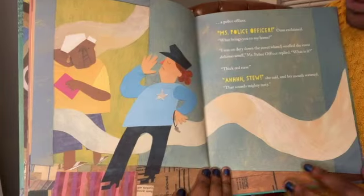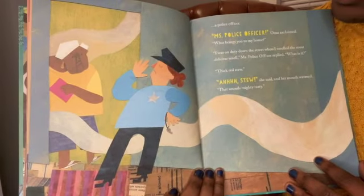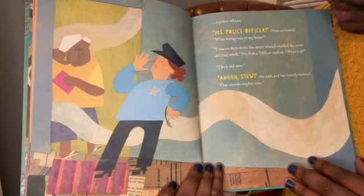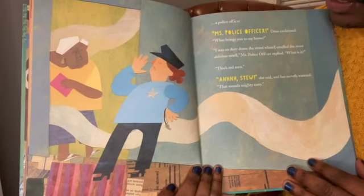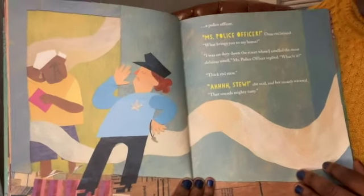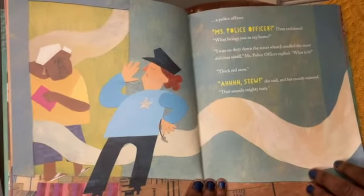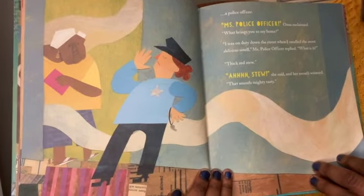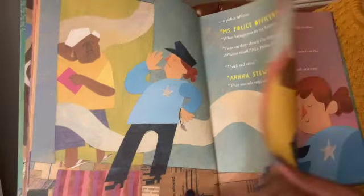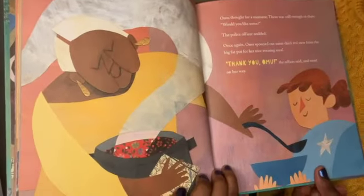"Miss Police Officer," Amu exclaimed, "what brings you to my home?" "I was on duty down the street when I smelled the most delicious smell," Miss Police Officer replied. "What is it?" "Thick red stew." "Ah, stew," she said, and her mouth watered. "That sounds mighty tasty."